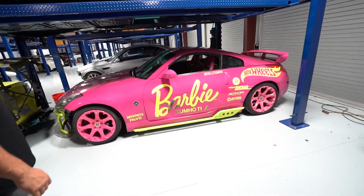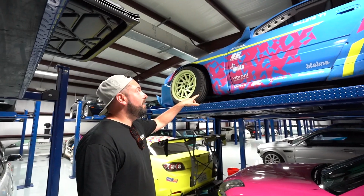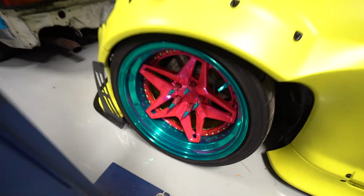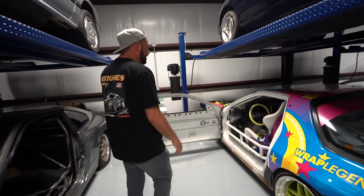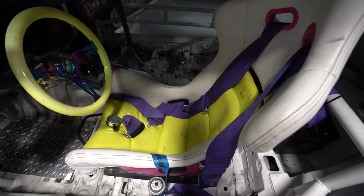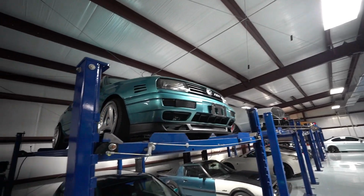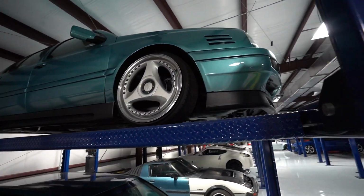So as you can tell, she's got her Barbie-nice 350Z. She's got her 3-rotor RX-7 FC. I love those wheels. She commits to the color and it just goes through the whole car, which is awesome. That seat is crazy. Look at that. The wheel. Mad. Jetta VR6 on 3-spoke OZ Racing wheels.